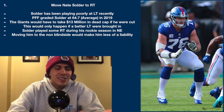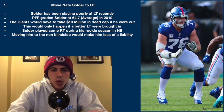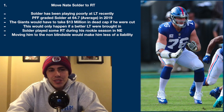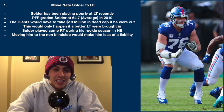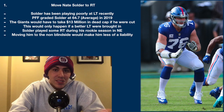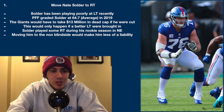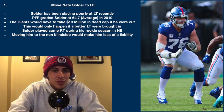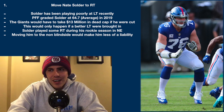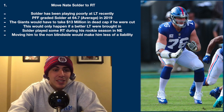They could sign an Anthony Castonzo type of guy who also plays left tackle. I don't think he leaves the Colts, but it's possible. And maybe you put Nate Solder at right tackle in that scenario. Solder has been playing very poorly recently. He had a decent half a year in 2018, and was not really good at all in 2019. He had an injured foot or ankle at one point, so I'll give him half a pass on that one, but still, you're making a lot of money, so you should be playing better than that.